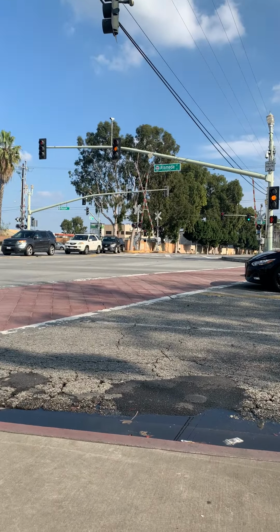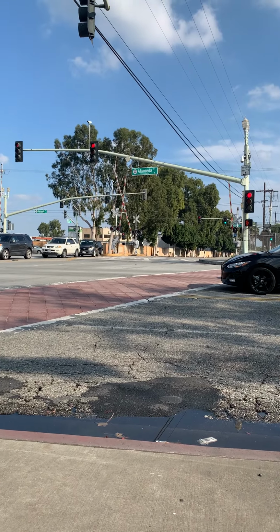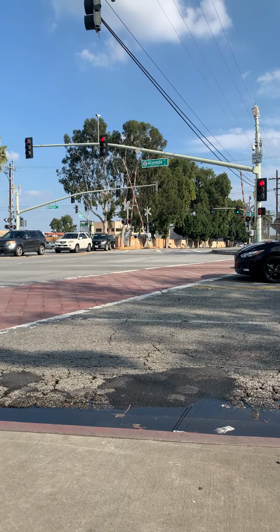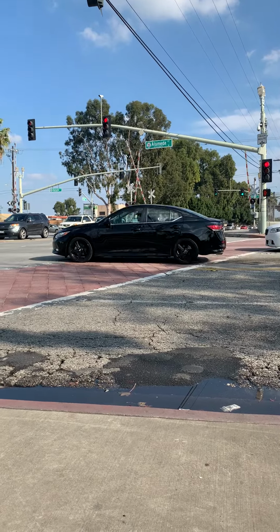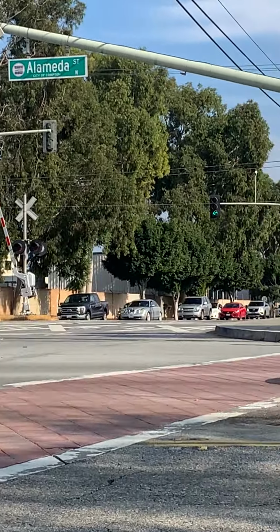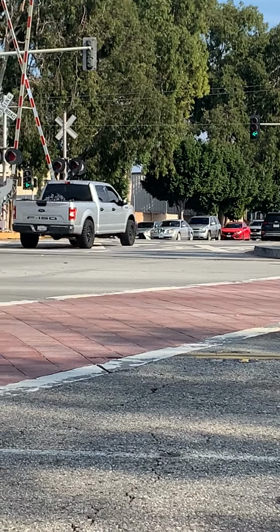This one is yellow. Okay, there's an arrow on the other signal. Look, look. See? There. There's traffic over there at the other side of the main road. The second road, the second signal. There's traffic over there on the westbound direction.